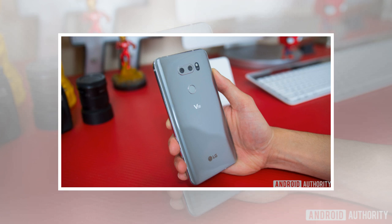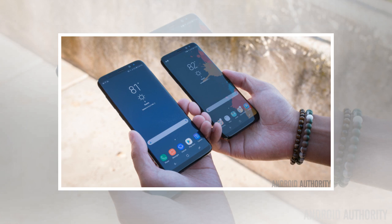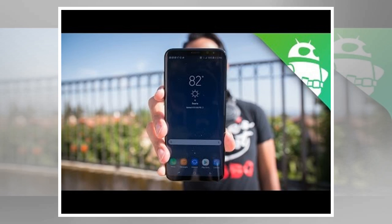This device has a 6-inch POLED 1440p display with a pixel density of 538 pixels per inch and a resolution of 2880 by 1440. It does not have a fancy bezel-less design, though it does have front-facing speakers above and below the display. Inside, it comes with a speedy Qualcomm Snapdragon 835 processor, along with 4GB of LPDDR4X RAM. You can buy the phone with either 64GB or 128GB of onboard storage, but there's no microSD card to add additional storage.